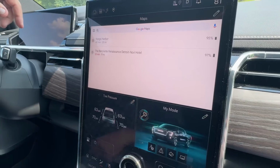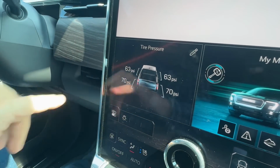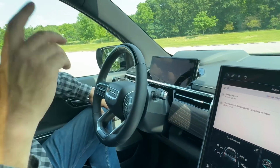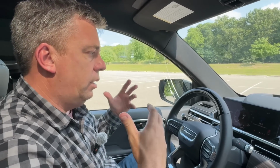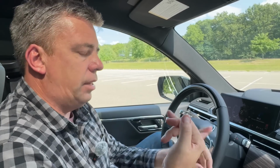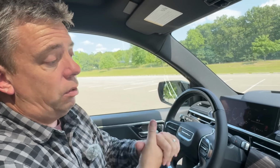Let me do tire pressures. This is a heavy vehicle, that's why the tire pressures are pretty high. 70 psi in the back and 63 psi in the front. This truck weighs 9,000 pounds, so a little bit more than that Hummer SUV. But it does have greater payloads, so they bumped up that gross vehicle capability, and it has 10,000 pounds of towing. So it has more capability overall. It's not class leading though. The Rivian R1T has an 11,000 pound tow rating. The Cybertruck has an 11,000 pound tow rating. So this is not a class leading tow rating.